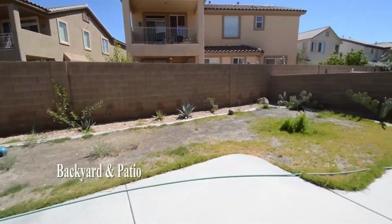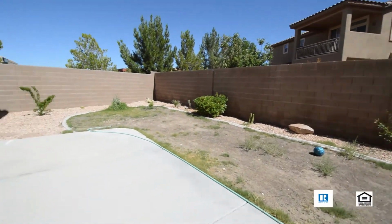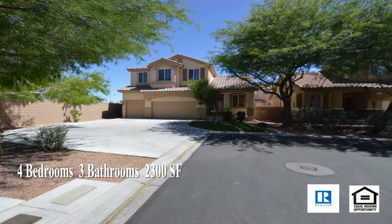The large backyard has a patio and landscaping. This four-bedroom, three-bath house with 2,300 square feet is available now for rent.